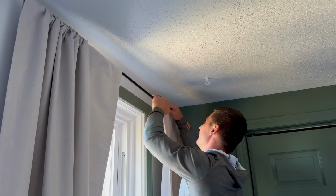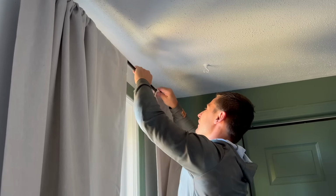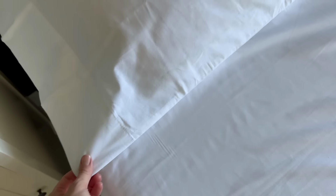After Mike hung the curtains, we went ahead and began working on the bedding. I first started off with just a basic white cotton sheet set from, again, Walmart.com. These were super affordable. They're very soft and perfect for Sean and Anna's style.